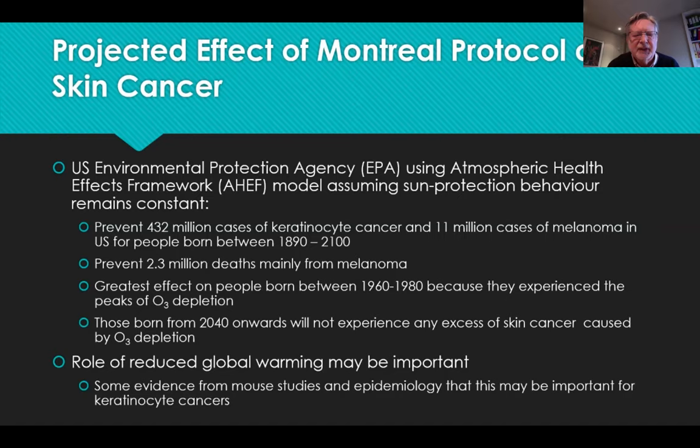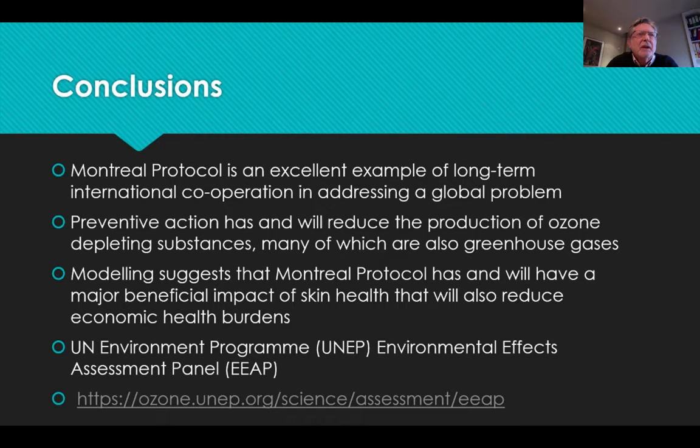Next slide, please. So in conclusion, I think the Montreal Protocol is an excellent example of long-term international cooperation in addressing a global problem. I think it's a model for future solutions. The preventative action has and will reduce the production of ozone-depleting substances, many of which, in fact, most of them, are also greenhouse gases. So you're killing two birds with one stone here. And the modeling suggests that the Montreal Protocol has and will have a major beneficial effect on skin health, in particular skin cancer. And also this will reduce economic burdens with skin cancer, which is actually a rather expensive condition to treat.